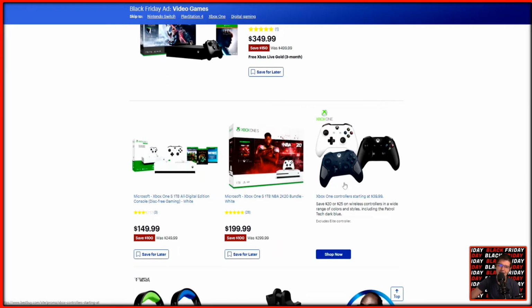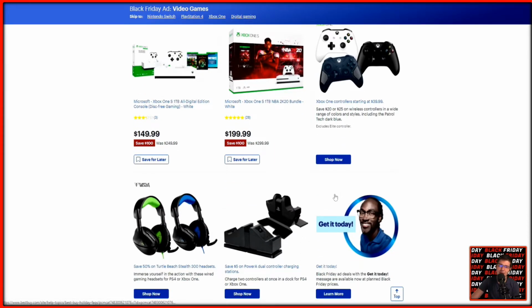Now, continuing on, the Xbox One S 1TB all-digital edition does come with Minecraft, Sea of Thieves and a Fortnite skins pack. So this is a good deal for those that are trying to get a kid into the gaming world for the first time, or that might just be looking for a casual kind of gaming experience.